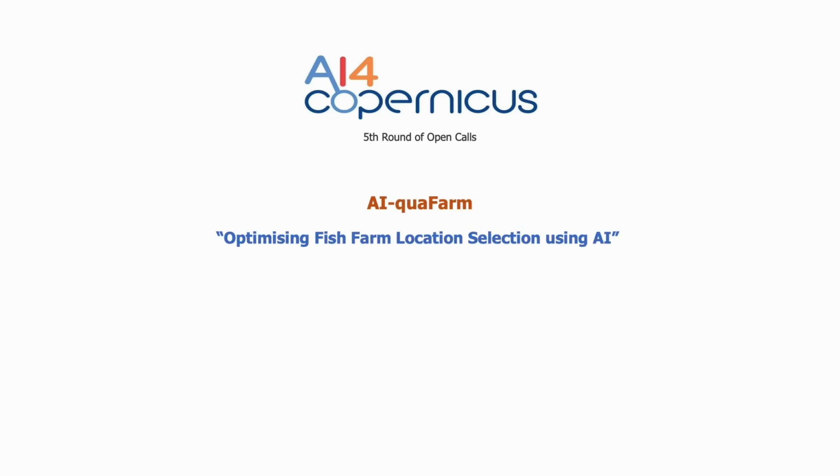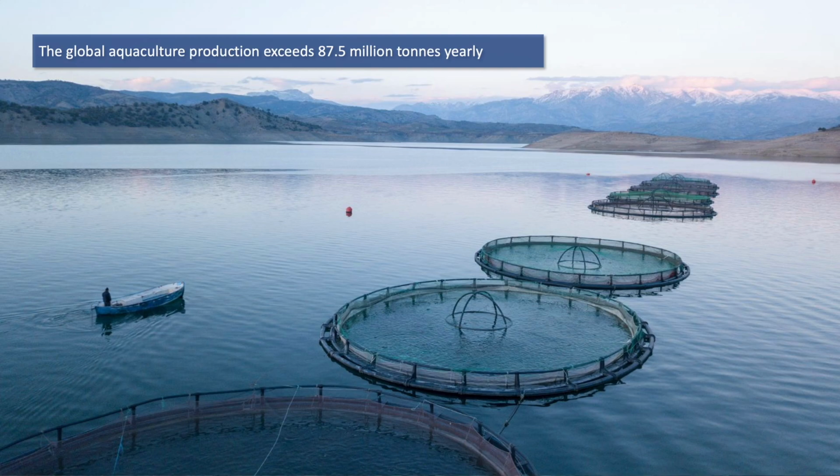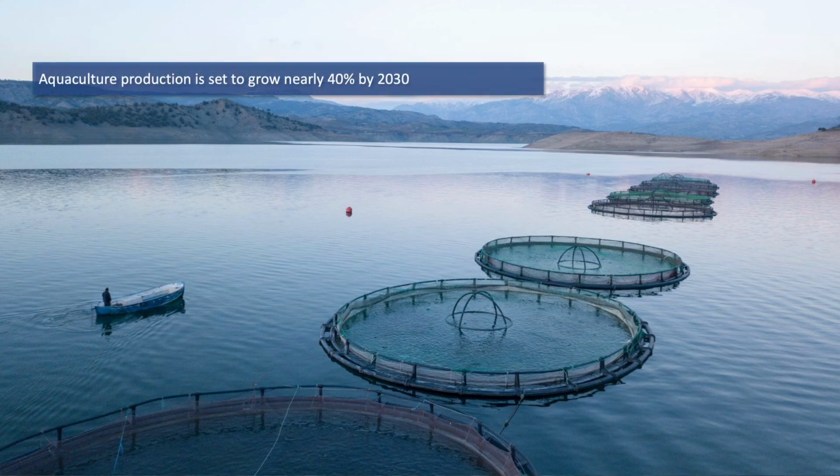The AI-quaFarm project participates in the AI4Copernicus 5th Open Call. Aquaculture is expanding globally, with more than 87 million tons of fish being produced yearly. The production is expected to grow nearly 40% by 2030.